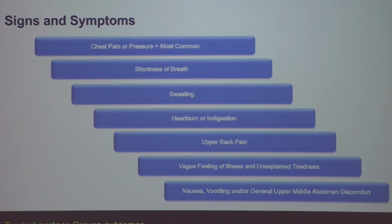Some signs and symptoms. So obviously chest pain or pressure is most common. Being short of breath. That's because the blood's not being able to flow through all the extremities and get to the muscles as needed. Sweating. Heartburn or indigestion. Upper back pain. A vague feeling of illness or unexplained tiredness. Once again, that has to do with your body just not getting the blood. Your blood's transporting the oxygen that we breathe in, and if it's not able to get to the extremities all the way, then your muscles are not getting that oxygen-rich blood that they need. And then nausea, vomiting, and or general middle abdomen discomfort.